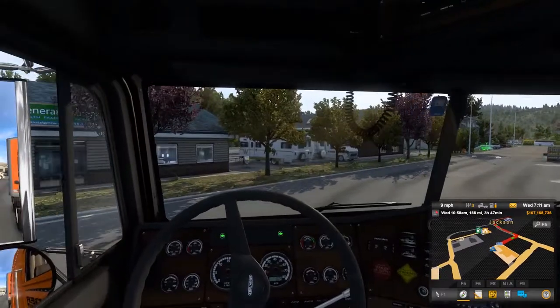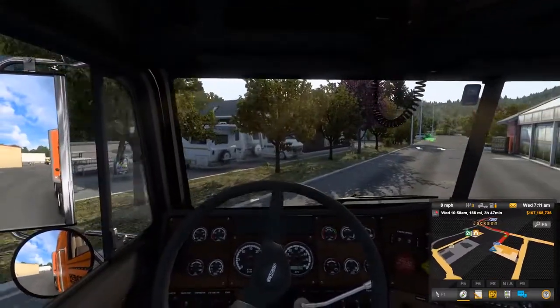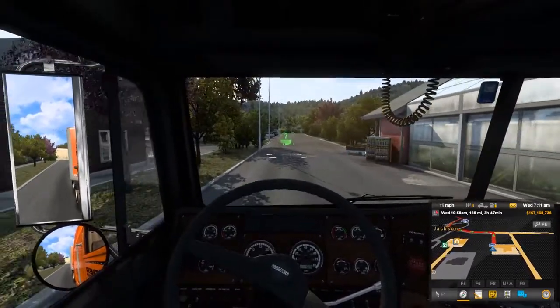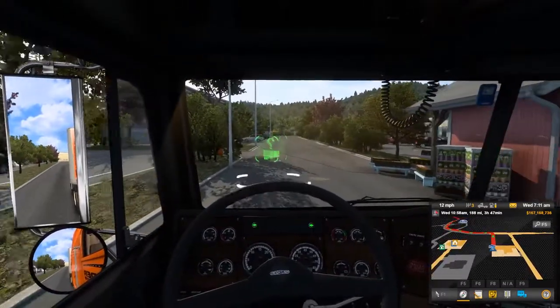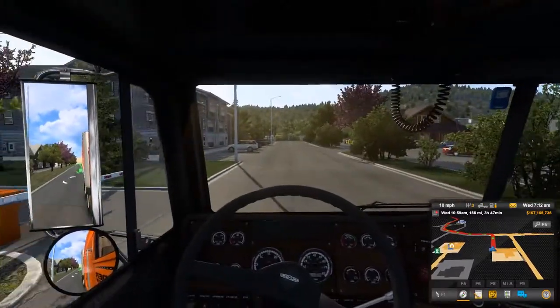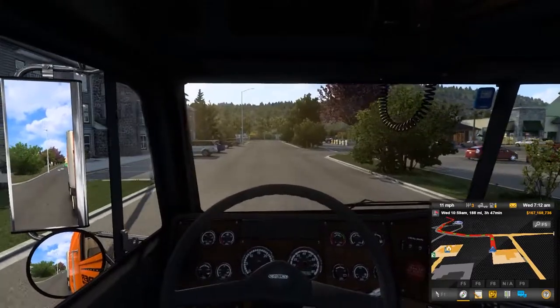It is 7 in the morning. We advanced the time. I picked this load up at like 5 in the evening, and we advanced it to 7 a.m. so you guys could see the scenery and enjoy, because like I said, it's a new area. It's an area I haven't been through yet, so I'm looking forward to that.